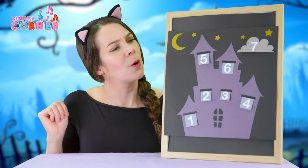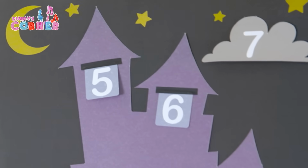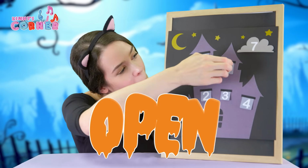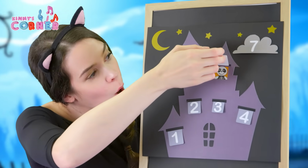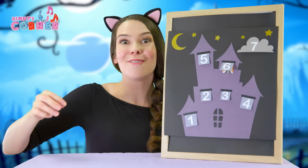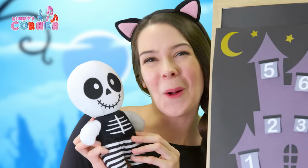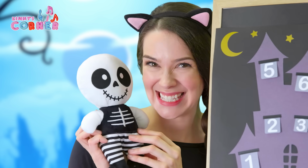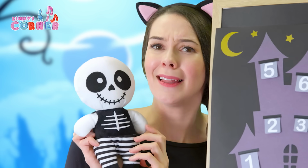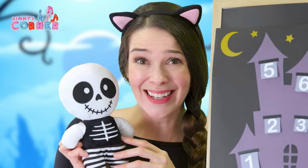I see one more window. What number is on it? Yeah, the number 6. Let's say open, and we'll open it up. Open. Oh, what is that? It's a very spooky skeleton. Oh, but this looks like a friendly skeleton. I like his big smile. Can we smile like the skeleton? Oh, you have a beautiful smile.